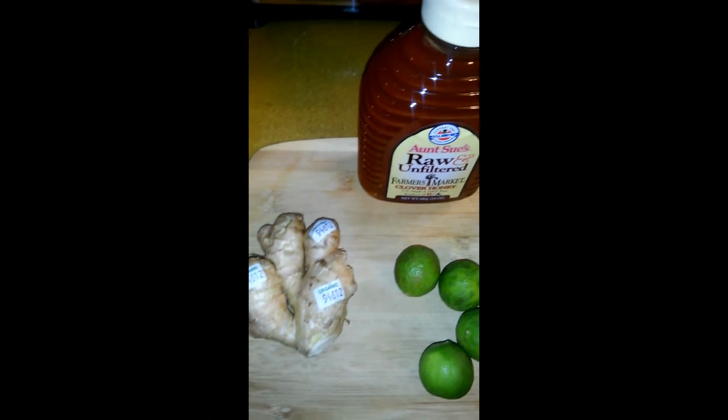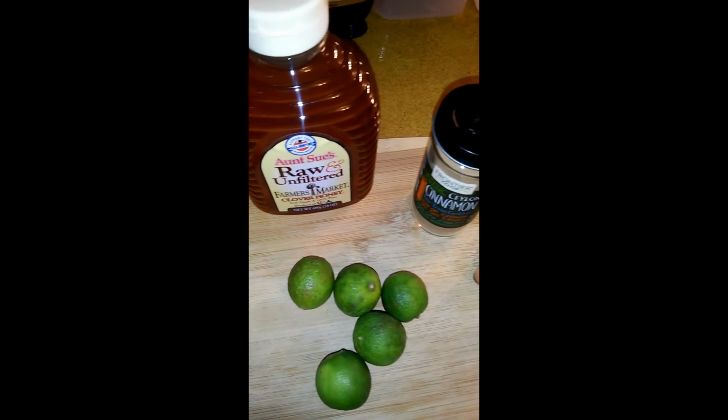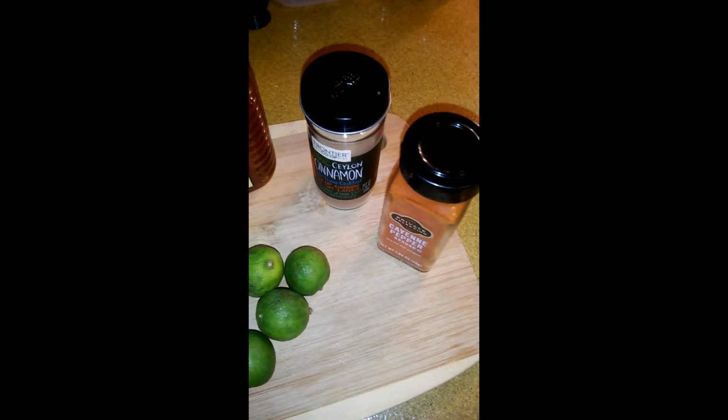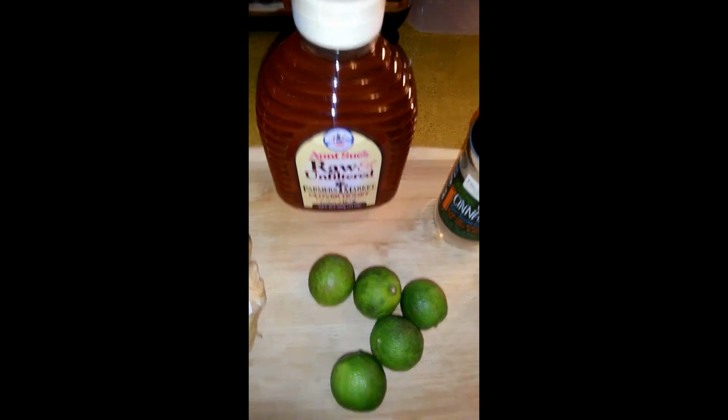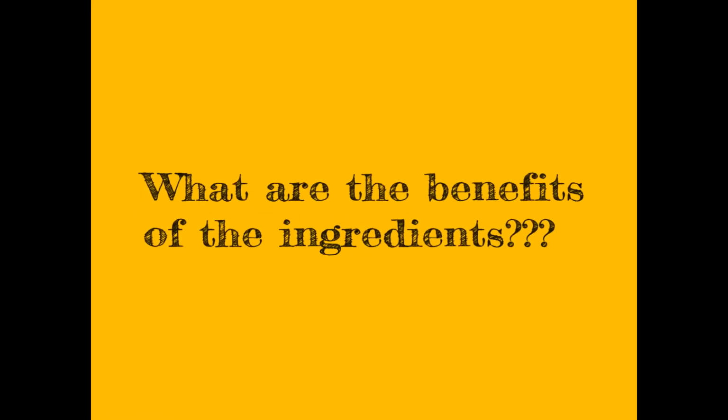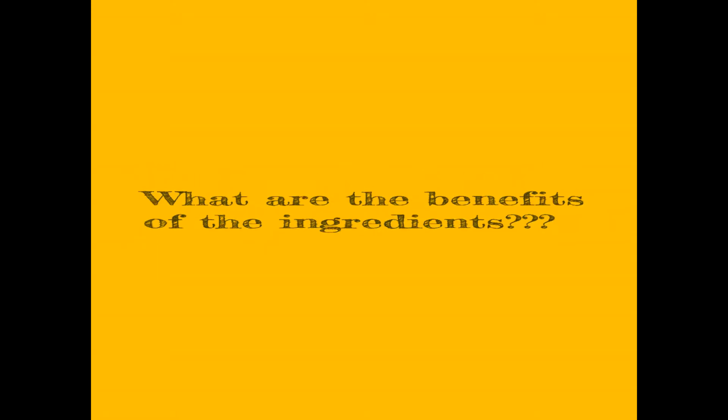So the ingredients that we'll be using today for our cold and flu tonic are some cayenne pepper, some Ceylon cinnamon, some raw and unfiltered honey, some key limes, and some fresh ginger root. So what are the benefits of the ingredients?